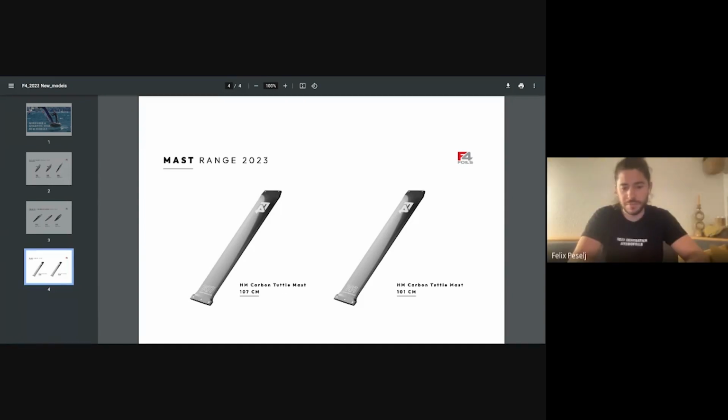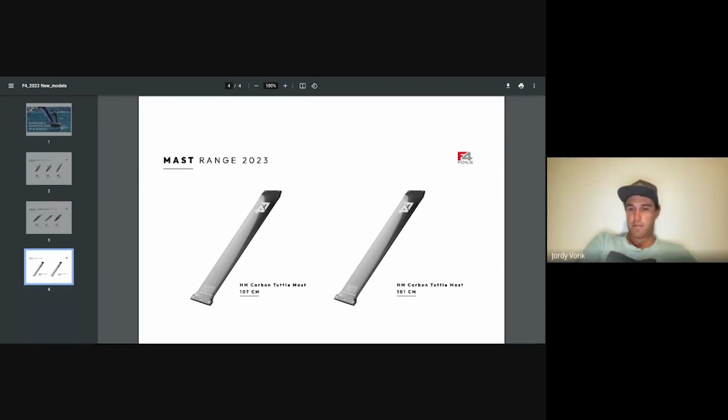Okay, cool. Thank you. And I see one more question popping up, Felix, about the two different 101 masts, which are actually not in the picture, the normal and the GPR mast. Maybe you know exactly. I know the difference, but maybe you can say it in the words you like to hear.